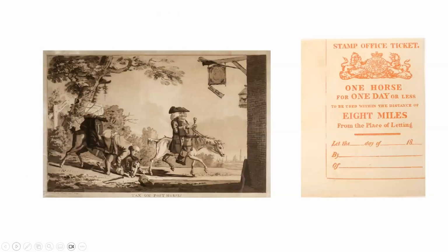These are post horses. That's horses that you hire to ride from post to post. Nothing to do with the mail. And we have there a stamp office ticket for hiring a horse. Everything, like today, everything was taxed.